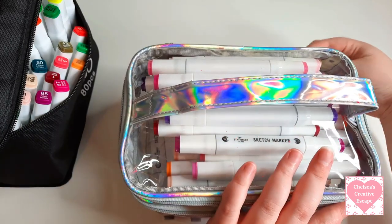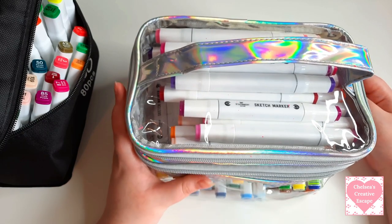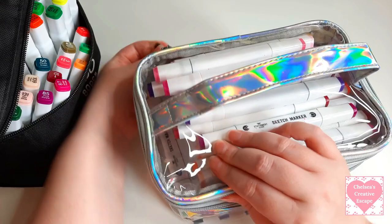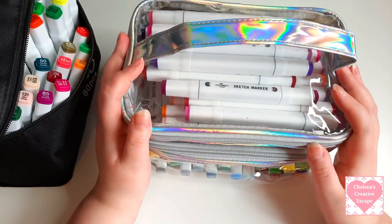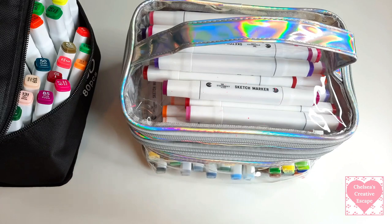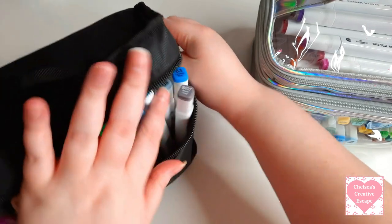This is just a clear makeup bag if you're interested in buying bags like this for your markers, if you have any lying around. Quite handy because you can see through it. I'm pretty sure this bag alone costs like £8 or something on Amazon. But I already had it, I just did a bit of reorganising, so I didn't have to purchase a new bag. But yeah, the bag's not important, Chelsea, just move on.